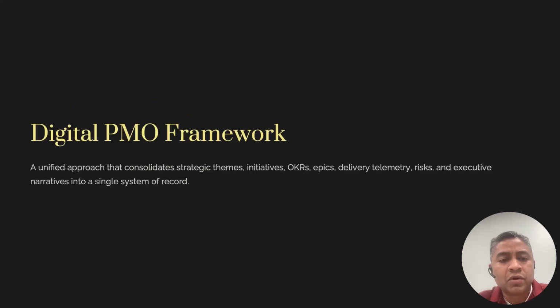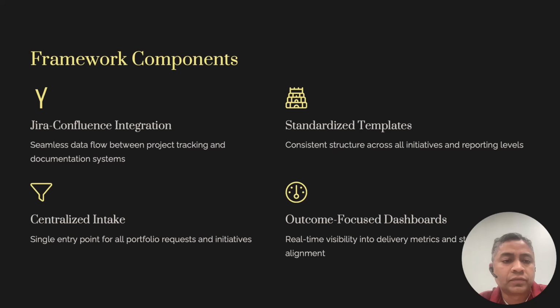Let's discuss what the digital PMO framework is. It's a unified approach that consolidates strategic themes, initiatives, OKRs, epics, delivery telemetry, risk, and executive narratives into a single source of record, which can be tracked on a real-time basis. So let's deep dive further into the various components.